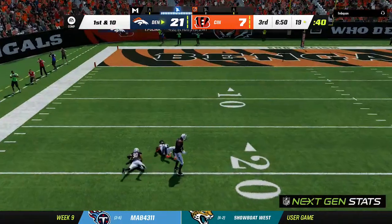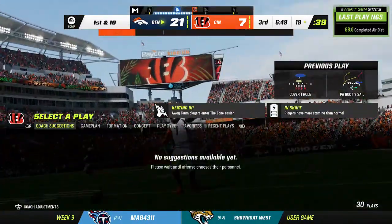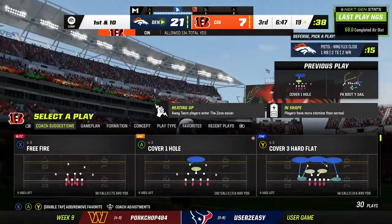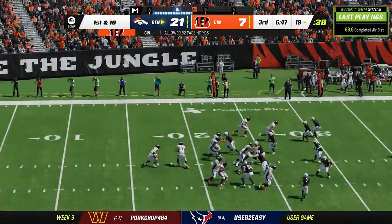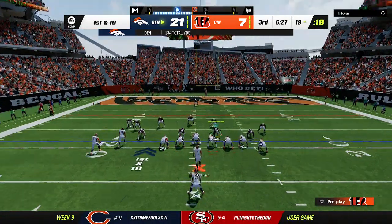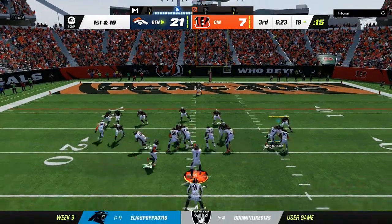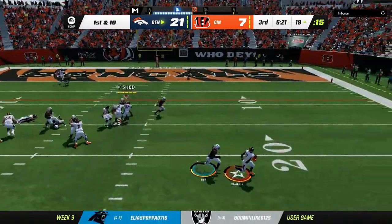He's got a man complete. And they're going to get this down inside the 20. Quite a show of arm strength right there. That was in the air for a long time, and it was on target, too. A real field flipper there as all of a sudden they've got a first down in the red zone. Oh, they're going to run a little pop pass here.